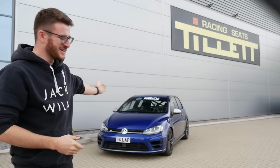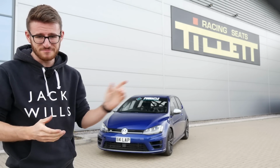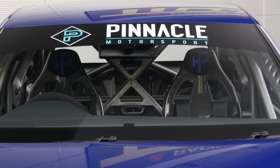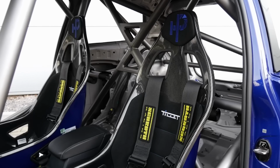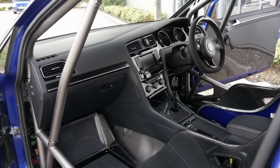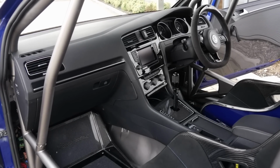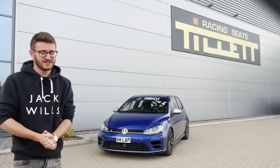So there we are then. The interior build of the Golf R is finally complete now with Tillett B6 Screamers in custom finish, all done, all fitted, and yeah, it looks absolutely insane. I cannot stop looking at the interior of this car. Some of the details of both what Pinnacle have done and what Tillett have done in terms of the seats and the whole interior, I'm just completely blown away.